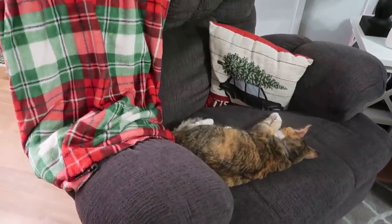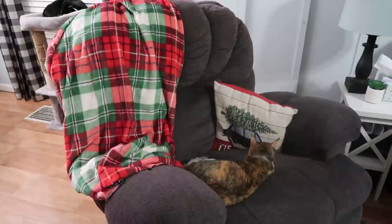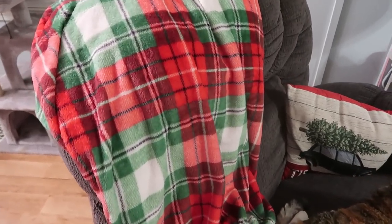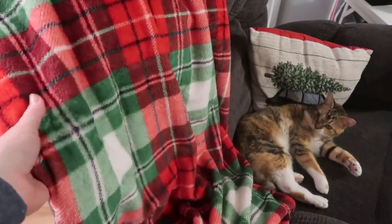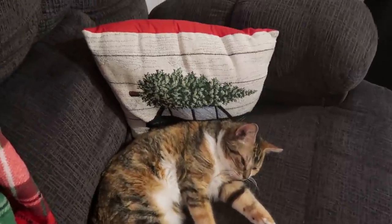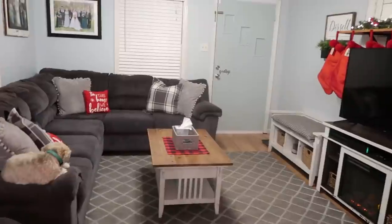She's hanging out on my recliner. I would have fixed the pillow and the blanket, but she was too comfy, and I didn't wanna disturb her. Yeah, I just have this throw I got at Walmart. It is super, super soft. I got it last year for like $5 and it is amazingly soft. I love it. So I keep it on my chair so I can use it. It's my sweet girl. And this is just a pillow that I got at Goodwill a few years ago. It's so cute and I like to keep it in my recliner.